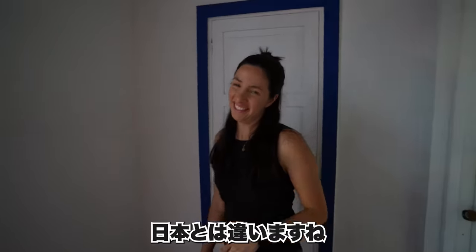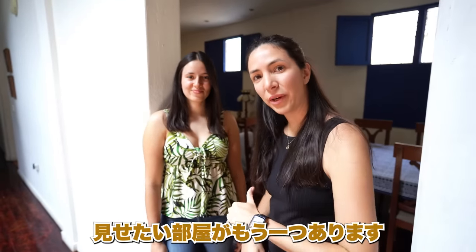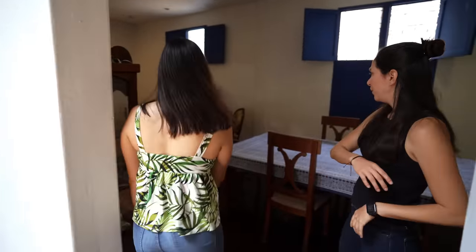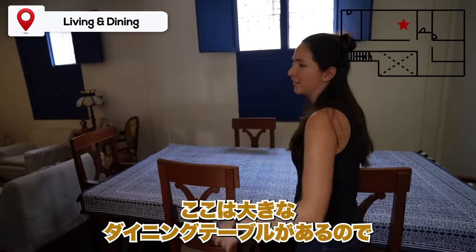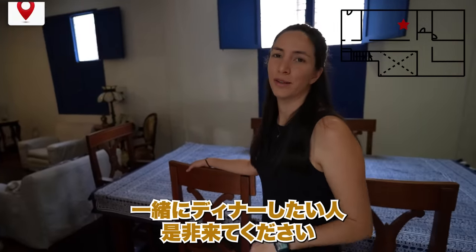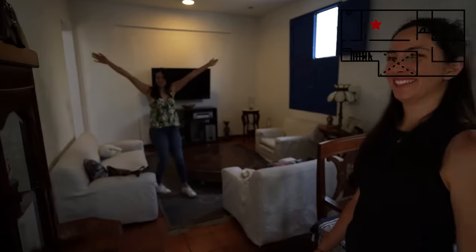Before going upstairs, there's also one more room we want to show you guys. We have the dining table, which is really large as you can see. So if you guys want to have dinner with us, you're welcome to come. And here's the living room.